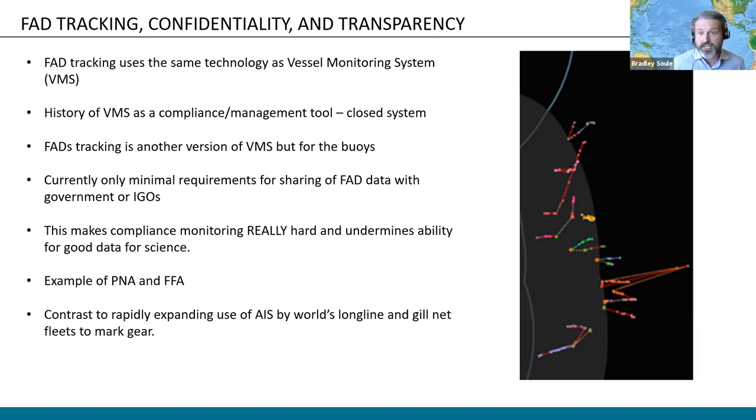So in other gear types, we do actually have an initiative where, because it's a much cheaper way of tracking their gear, which they don't want to lose, they're using an open system that is eligible for compliance monitoring. But again, I want to come back to that idea of, if you have data, what are you supposed to do with it? In particular, the example of the PNA and the FFA. So this is the parties to the Nauru Agreement, which represents some of the largest tuna producing countries and has brought a lot of rightful wealth to the coastal states who own many of those resources in the Western Pacific.